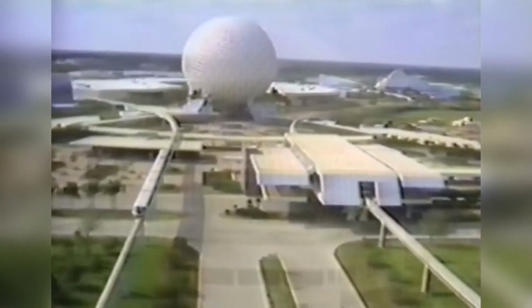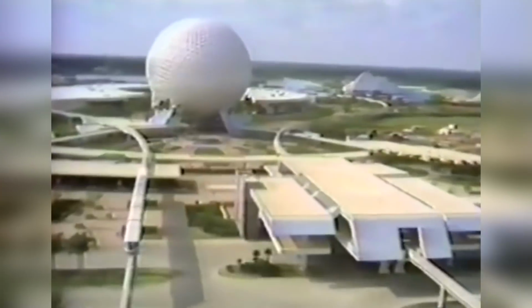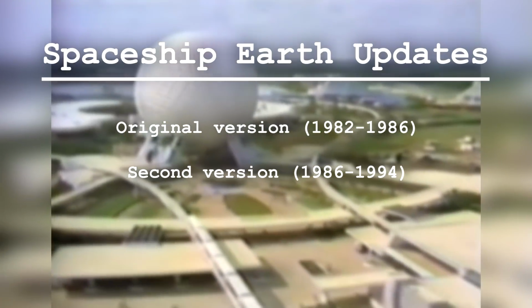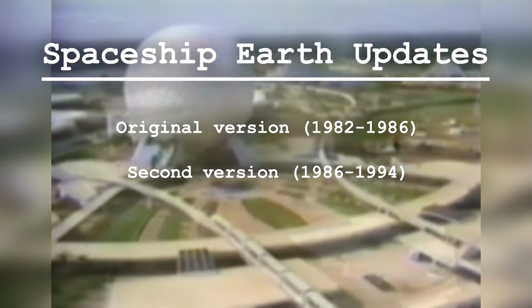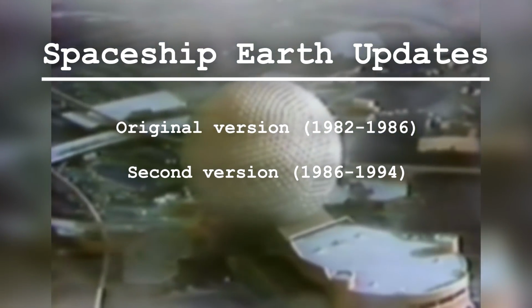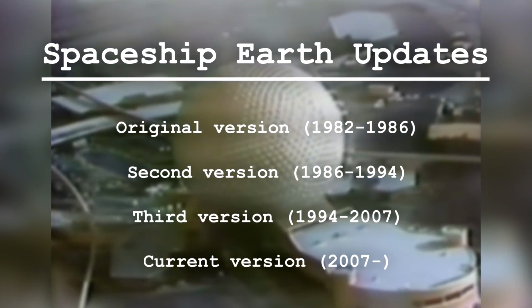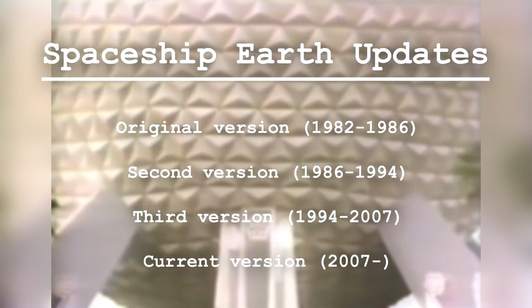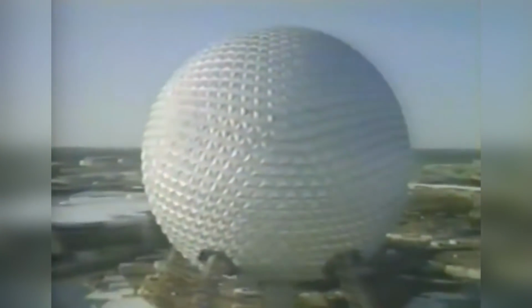And even more specifically, this video will be about the attraction's first 2 versions, opening in 1982 and 1986 respectively. Now, bear in mind here that there are 2 other versions that came after these as well, both of which we'll cover in depth with the 3rd and final installment of this series next, so don't worry about that.